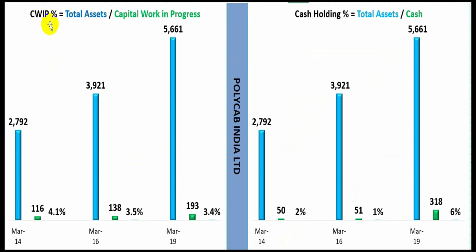The capital work in progress as a percentage of total assets in March 19 stood at around 3.4%. This is the amount of work that was going on in the business to develop fixed assets. So 193 crores of assets were being developed. These assets are of capital nature, meaning these are fixed assets which will get added to the gross block. So we have to see a trend over the years. Any haphazard growth is a red flag.